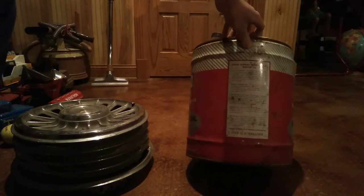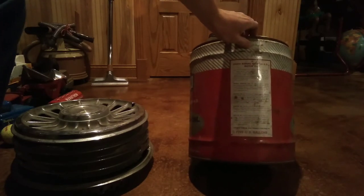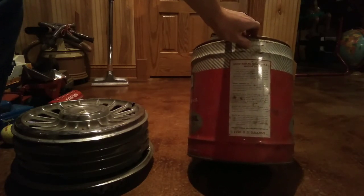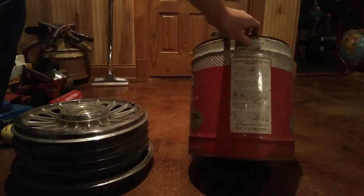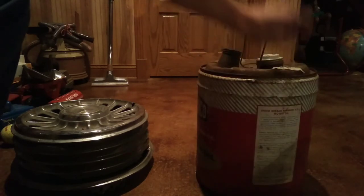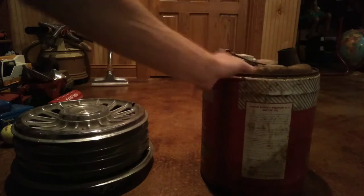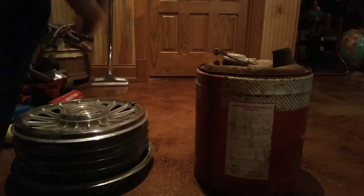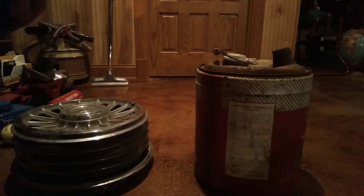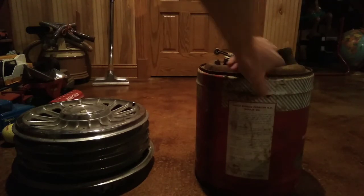US 5 gallons. Got that sign there. Bureau Premium HD, Service DM, Service DG, Service MS. Same thing on this side here. So the top of it, you can probably tell, is smooshed in a little bit. And I'm missing the nozzle here. I have a bendy nozzle for one of these cans, though, so I'm okay there.